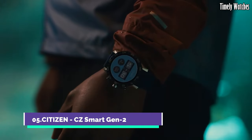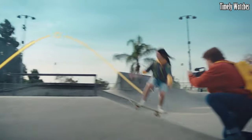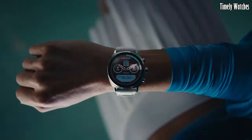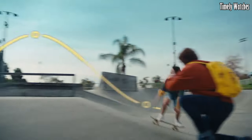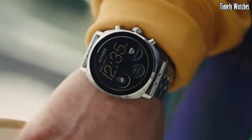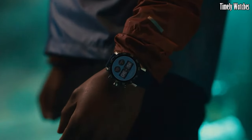Number 5. Citizen CZ Smart Gen 2 is a cutting-edge smartwatch that seamlessly blends timeless style with advanced technology. This second-generation timepiece from Citizen combines the brand's rich watchmaking heritage with modern connectivity features, catering to those who seek both sophistication and smart functionality. Crafted with premium materials, the CZ Smart Gen 2 boasts a sleek stainless steel case and a variety of customizable watch faces. Its vibrant AMOLED touchscreen display delivers crystal-clear visuals, while its water-resistant design ensures durability in everyday life.